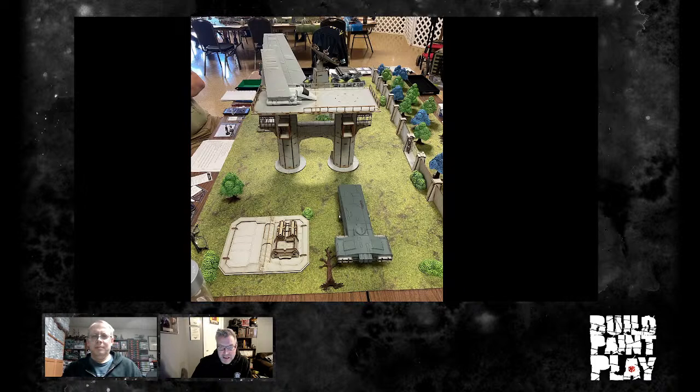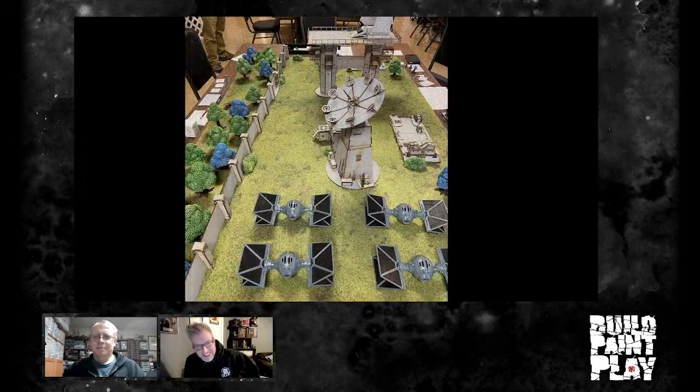So how many people would you have playing in the game? This sort of size, usually about 6 to 8 at a convention. I try to squeeze in as many as I can. I think this particular one we had about 6 people playing. Okay. And so they played across both of those tables?